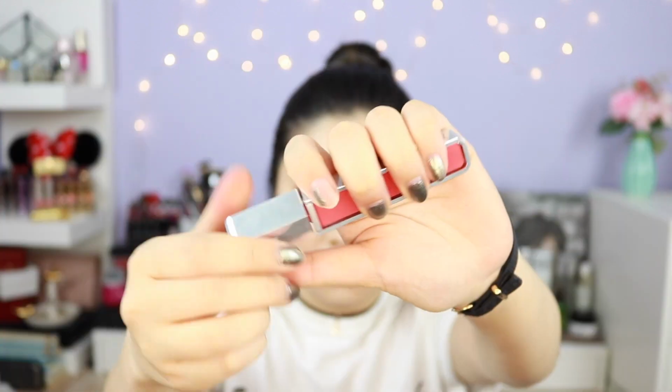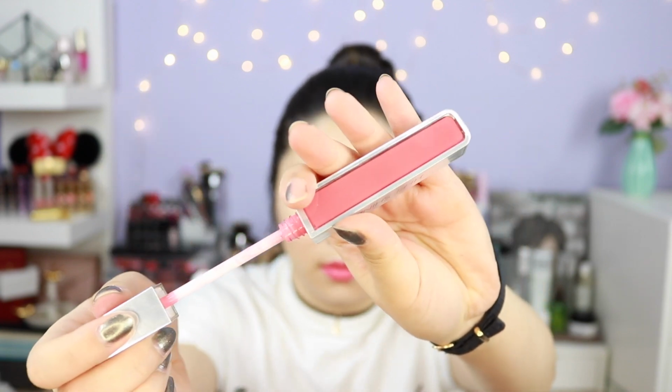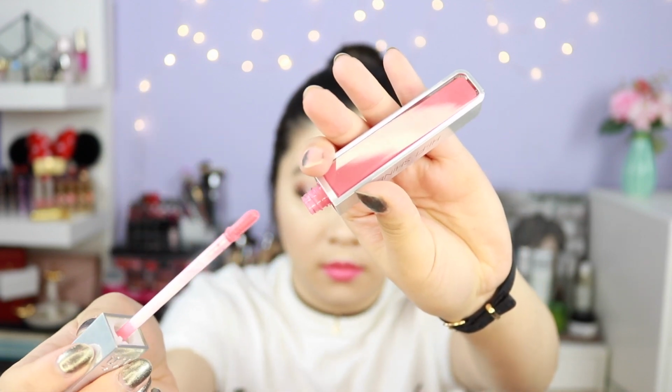The color that I did pick up is called Snitch, and it is a peachy, corally, bright type of pink color. And immediately when you take it out of the tube, it just smells like mint. That's what the color looks like. It actually has pretty good pigmentation, I think, for a gloss. I didn't expect that. I expected it to be a lot more sheer.